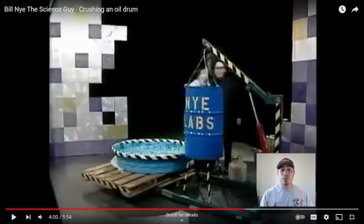Okay, so some of you guys may remember Bill Nye the Science Guy. Well, this is a demonstration that I saw when I was a kid, and it always stuck with me. So inside of this barrel, there's just a little bit of water here at the bottom, and there's a small opening here at the top. So all of that water is boiling. It's creating a lot of steam. It's creating a lot of internal pressure. So he's going to go ahead and cap off that barrel and place it inside of this ice water.